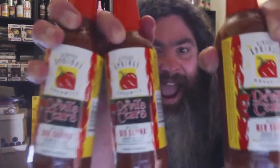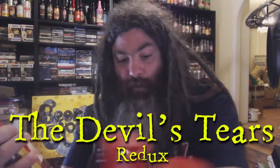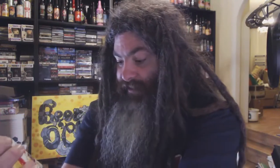But since it's been such a long time, I thought there was no better way to get back into Slosh's Sauces, which is something I've been wanting to do for a really long time, than with one of the sauces that really got me into loving hot sauce. Now, this is a redux, but I feel this is a really good way to get back into the swing of things. All right, we are going to be doing the Devil's Tears Gidgee Springs Organics Hot as Hell Red Savina Habanero Chilli Sauce.